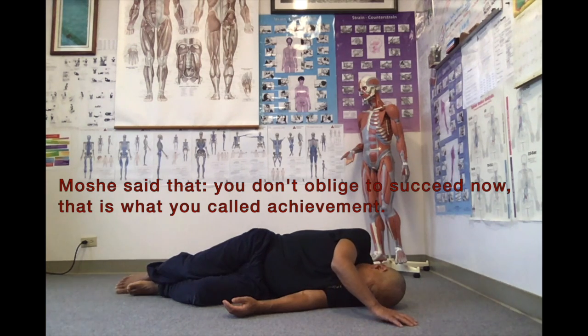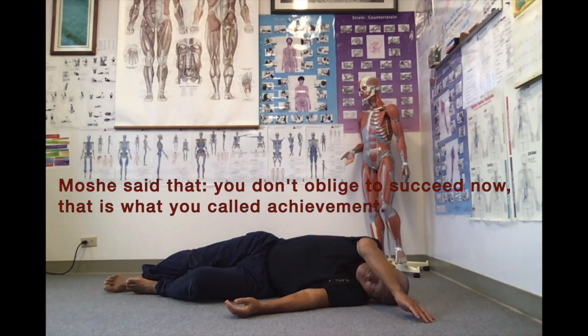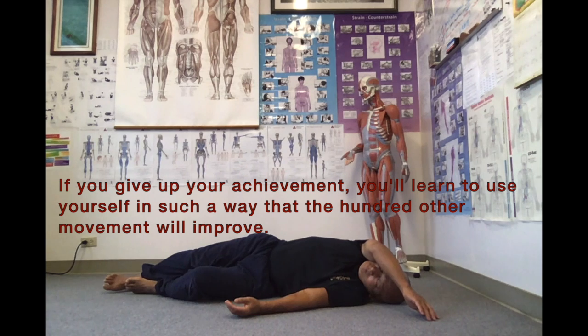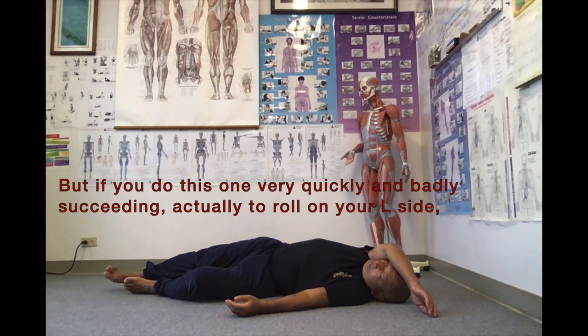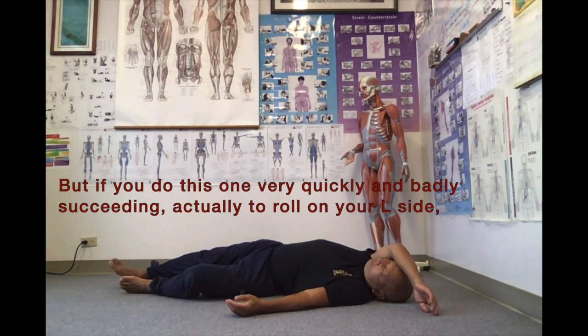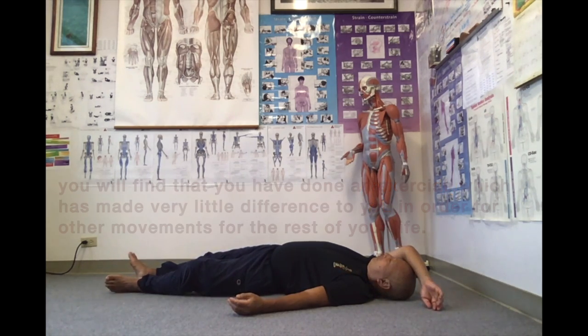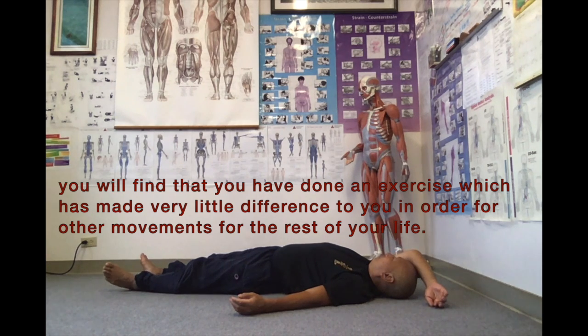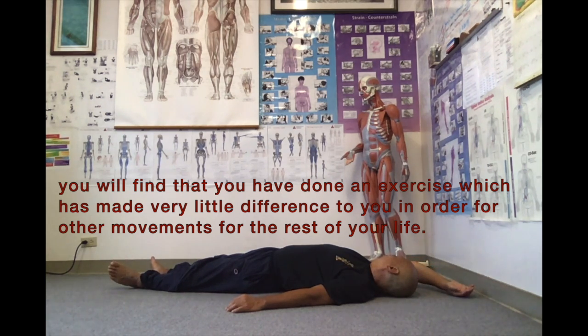Moshe said that you are not obliged to succeed now. That is what you call achievement. If you give up your achievement, you will learn to use yourself in such a way that the hundred other movements will improve. But if you do this one very quickly and badly, succeeding actually to roll on your left side, you will find that you have done an exercise which has made very little difference to you for the other movements for the rest of your life.